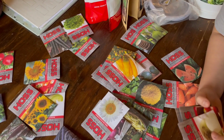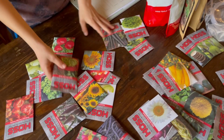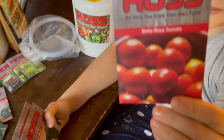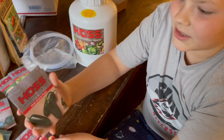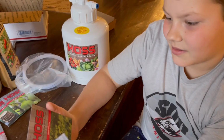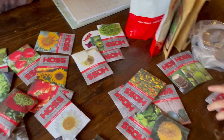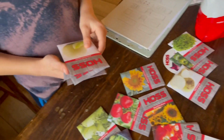Green bush beans. Most of the stuff you need to make this. Ooh, gold nugget carrots. The tomatoes, the Bella Rosa, the jalapeno peppers, good. And the cilantro. Okay, what are you excited to grow?